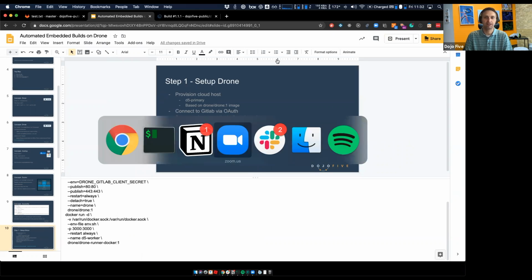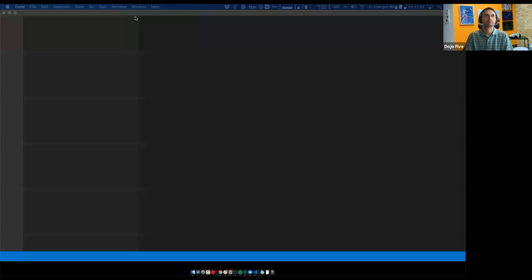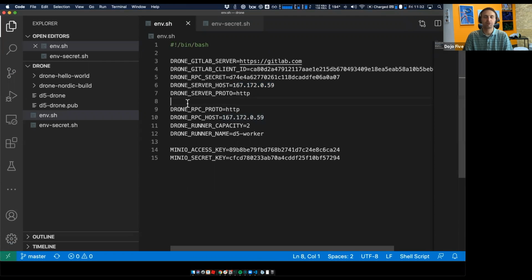And in this case, let's see, where did the code go? Yeah, so we're going to send the same environment variables to it, but in this case there are some additional things that are required for the runners. So these are the environment variables for the runners. We have to tell it what protocol is being used and where our host is. This is the IP of where our primary is running. How many jobs can it run at one time? We'll let it run 2 for now. You could crank that up depending on what you're doing. And then the runner name, D5 worker.